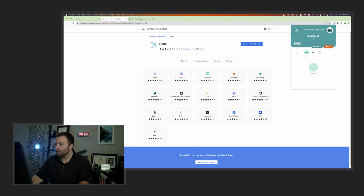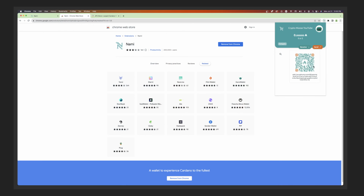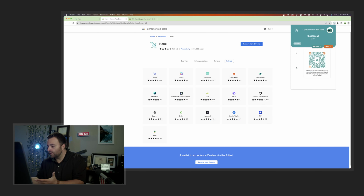And then you're going to go to receive. You're going to copy this, or you can take perhaps Cardano from your phone. So again, it's going to be this public address. That's the public address that you share with other people. That's where they send Cardano to. Now what I can do is scan that QR code, and then that's where I'm going to send Cardano to. Or I can obviously copy and then just paste it and send it to that address. So once you do that, then you've loaded up your wallet.